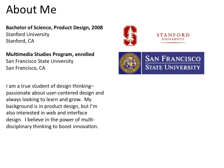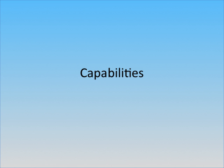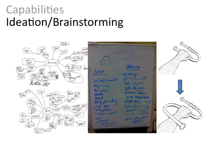Now I'd like to walk you through my capabilities as a designer. At Stanford, I was taught early on the value of brainstorming at the beginning of a project. Brainstorms often aim for quantity over quality, with the logic that if you go through enough ideas, you will eventually land on something useful or innovative. For example, during my final project, I arrived at my eventual design after several brainstorming sessions. One of my small group members offered a key insight that turned out to be an integral part of my final product.